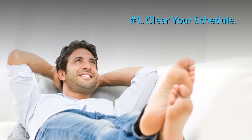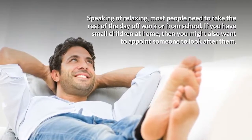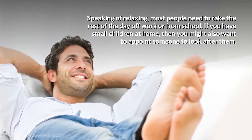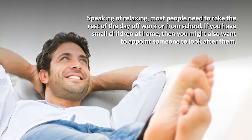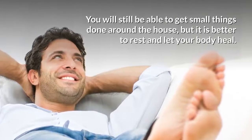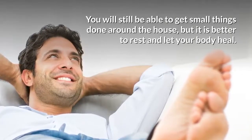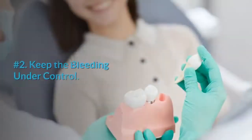Number 1. Clear your schedule. Speaking of relaxing, most people need to take the rest of the day off work or from school. If you have small children at home, then you might also want to appoint someone to look after them. You will still be able to get small things done around the house, but it is better to rest and let your body heal.